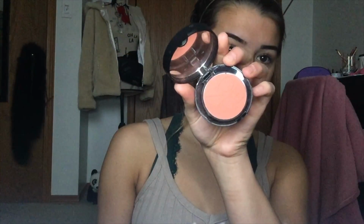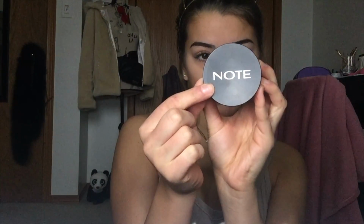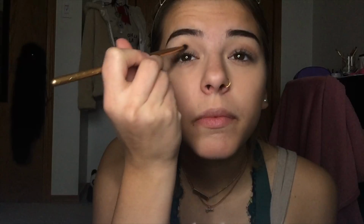And then I don't really have a solid pink shade in that palette, but what I will use is a blush. This one's a Note blush called Desert Rose. I'm just gonna go in with an angled brush, just right into the inner crease. Then I will also apply that on the lower lash line.